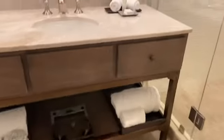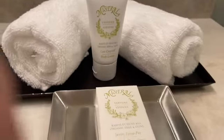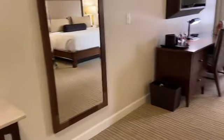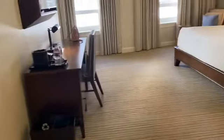There's your amenities. Here's the products that they have included. They have one robe for a room for 2 people. So only one of us gets to use a robe at one time. We'll take turns.